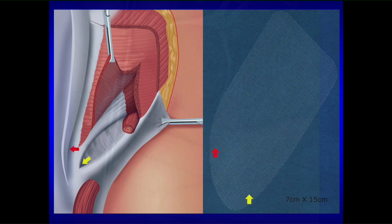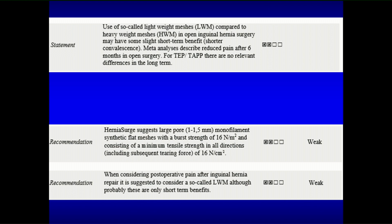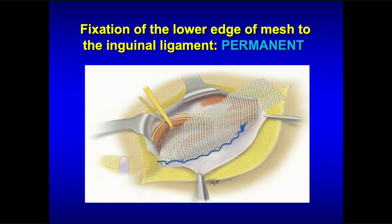7 by 15 centimeters. The key is that this portion wants to overlap over the tubercle. And so when we say what kind of mesh should we use, honestly, you can use any of the macroporous modern meshes. We can use lighter weight meshes, cause less foreign body sensation, just needs to be stronger than 16 newtons per centimeter squared. So every mesh that you use is probably going to be fine in this day and age, but you want a macroporous mesh. And the lighter weight, honestly, patients feel it less.